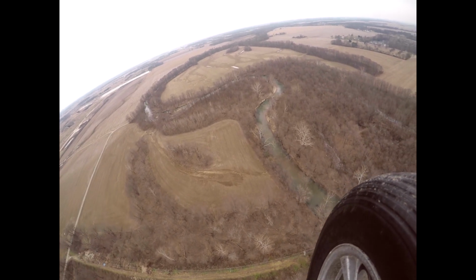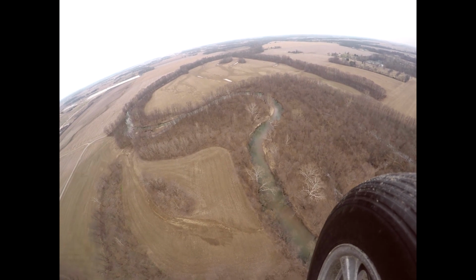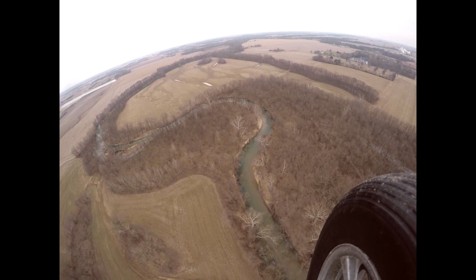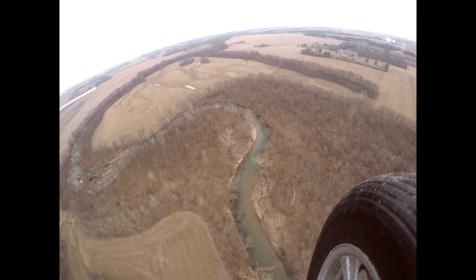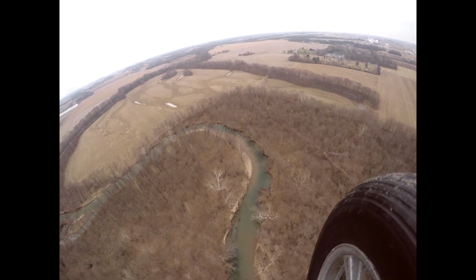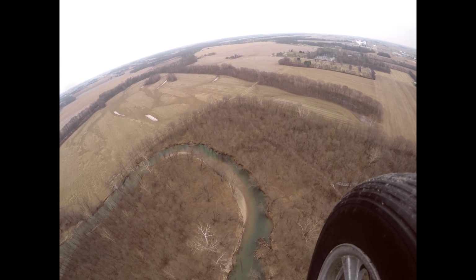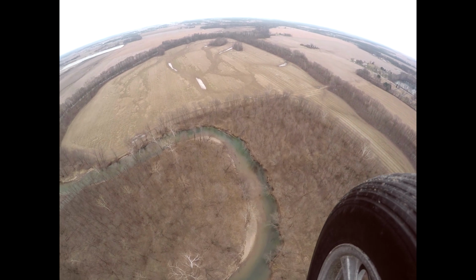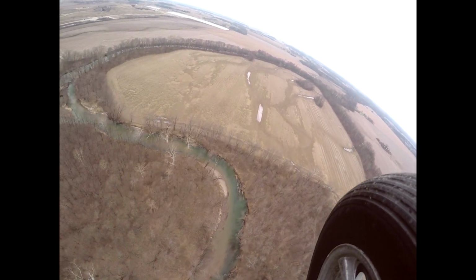All right, we got a big loop here. Let's go ahead and just do this little loop-de-loop just for fun. We could cut it short, but we don't need to. We got a lot of time. Hour and a half. Get all the way down to the southwest part of the county. Follow this back and then get on across Shelbyville. All right, here we go. Tight, tight, tight left turn here. Very tight.